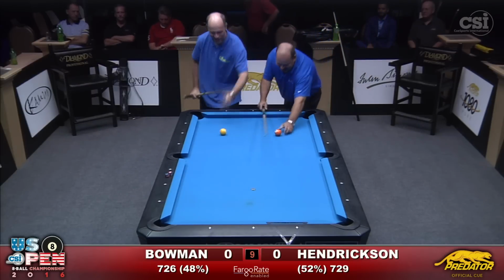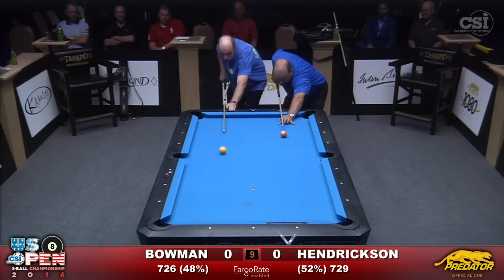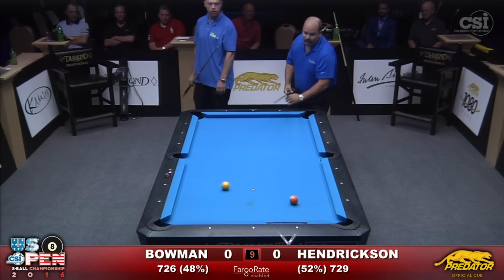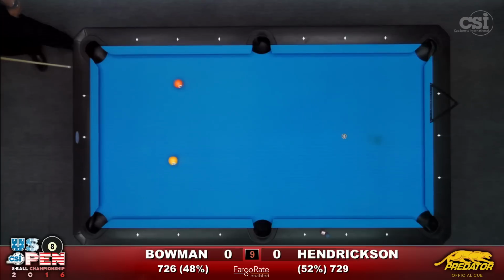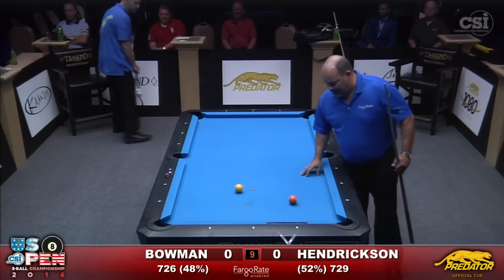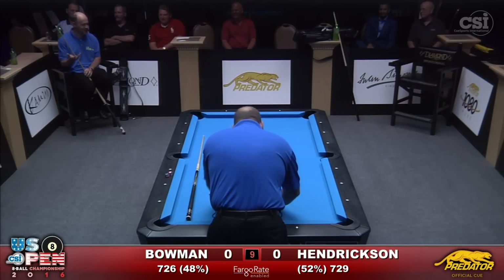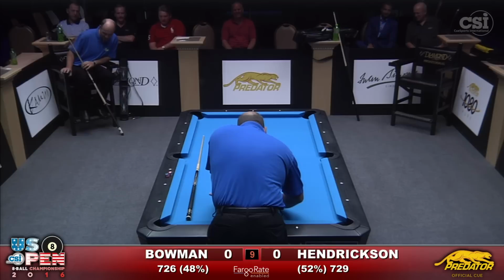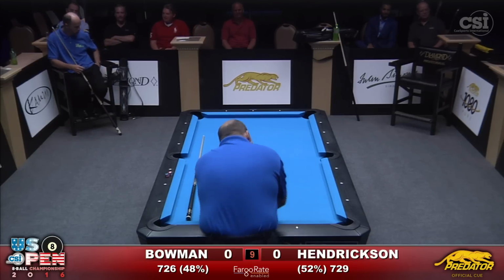Here we go. It's the hot seat match, the U.S. Open 8-Ball Championship. Kind of a surprise in a way. Rory Hendrickson from Fargo, North Dakota, is a journeyman pro, 47 years old, been out here a long time, but this is a real good result for him. Now, his opponent, maybe not so well known to a lot of people, but Jesse Bowman has been one of the premier bar table players for many, many years. I'm not surprised at all that he's playing for the hot seat.